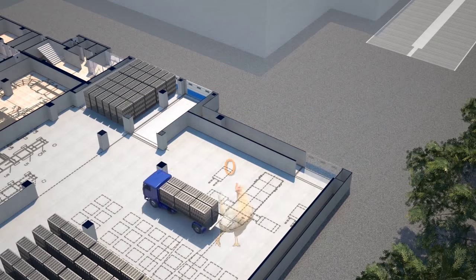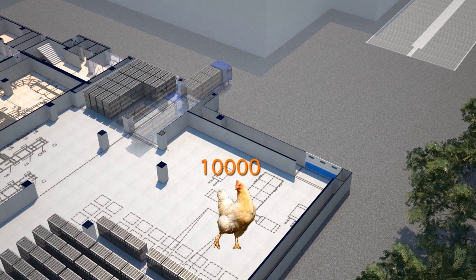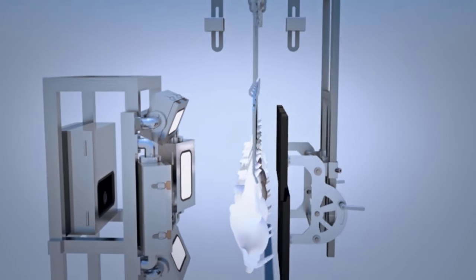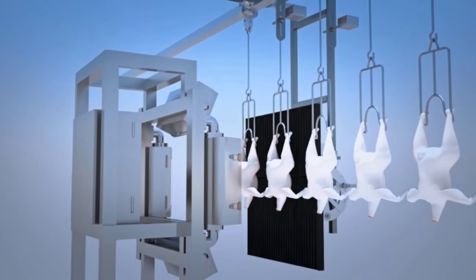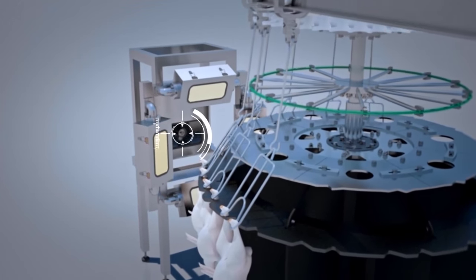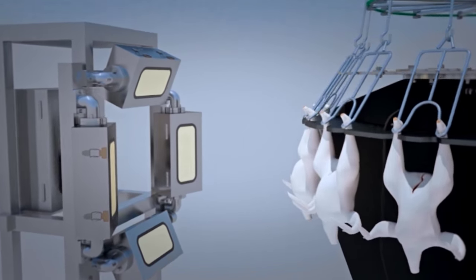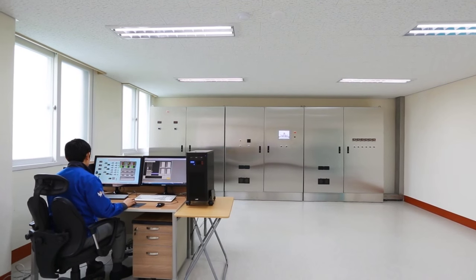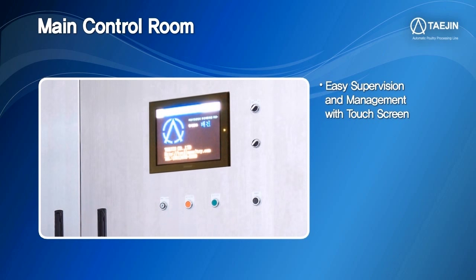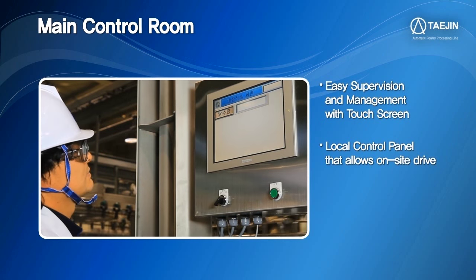The system can check and compare the number of poultry processed and weighed in real time, further enabling management of damaged or bruised poultry, which have been sorted out by the image recognition system through a camera reader. Taejin's main control system is made up of a touchscreen, enabling easy control and management of supervision. And there is also a local control panel that allows on-site operation of the plants by choice.